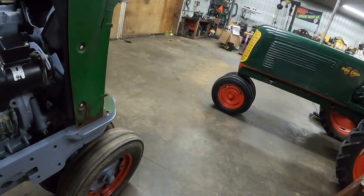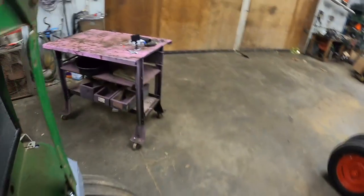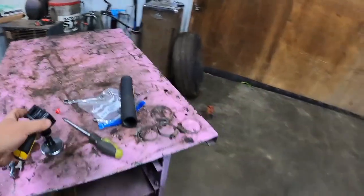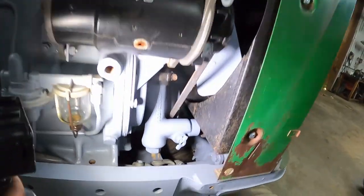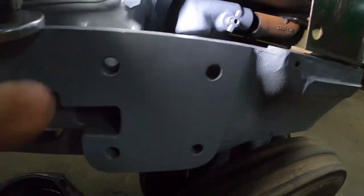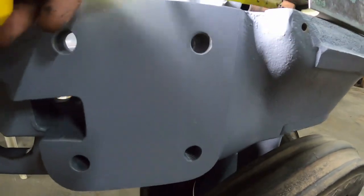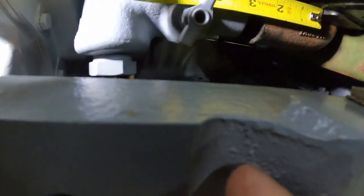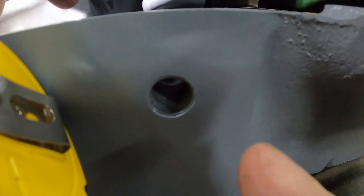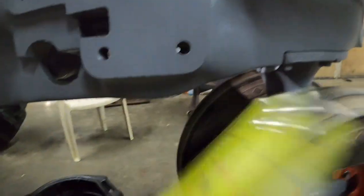Power's back. Well, wasn't that exciting. Let's get us a flashlight. All I really wanted to do was measure how long I need to cut this hose. And then I'll pull the radiator back off. 3 inches ought to be about perfect. It probably says in the book.